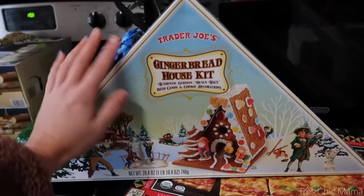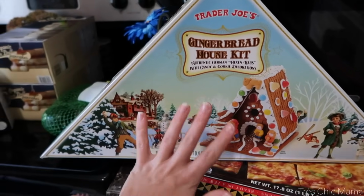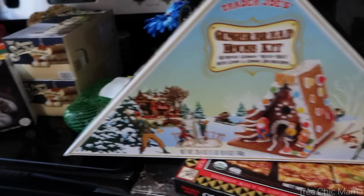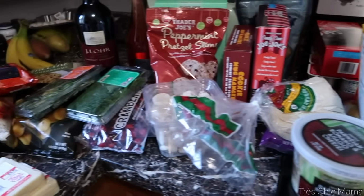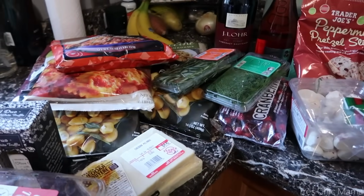Anyway, we're not gonna do that until December, but I wanted to buy that just to have it for when we want to make them. So yeah, that's what I got from Trader Joe's. We are starving, ready for lunch. And I gotta pop everything in my freezer, basically.